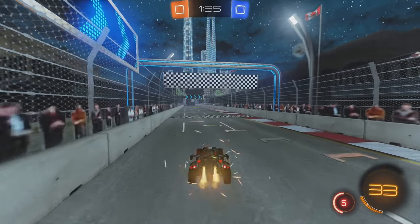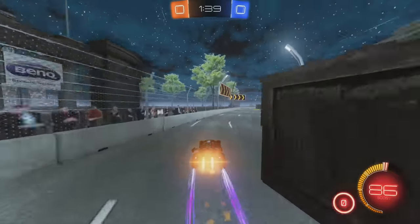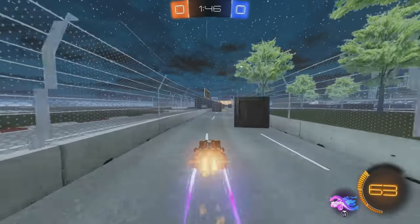I gotta change teams. Oh my God, I'm back at the start. Oh, I had to respawn, I was stuck. Why'd you have to do that to me? I got a teleporter though. Oh. Please. Me and Gub right at the back here. Come on, we gotta work together.